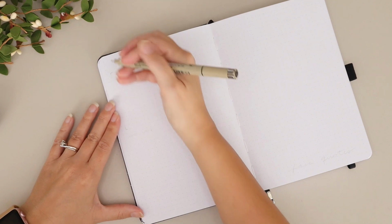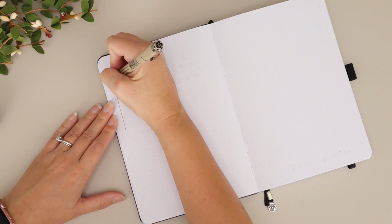And now we've come to the final spread. This is my favorite book page and my favorite quotes page.